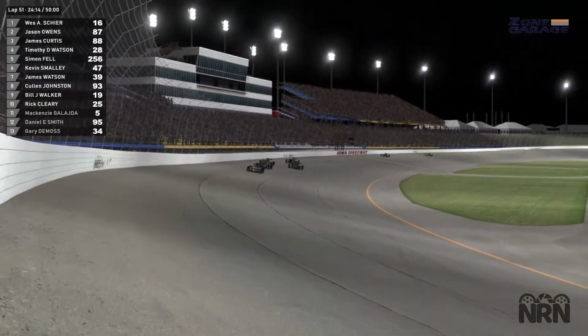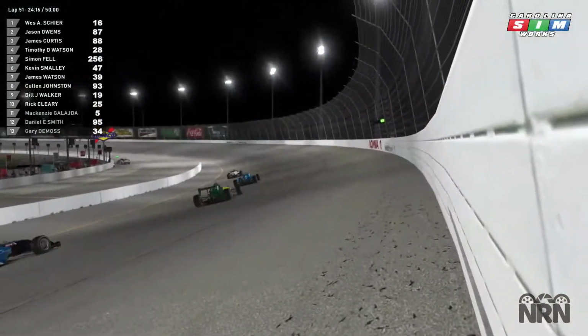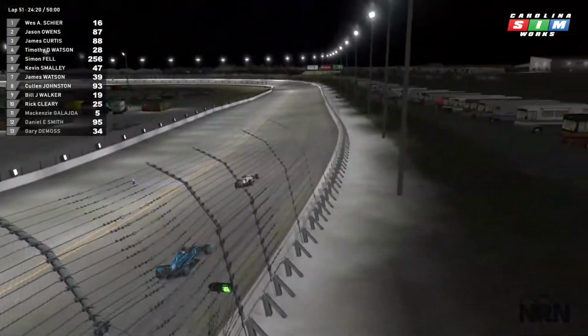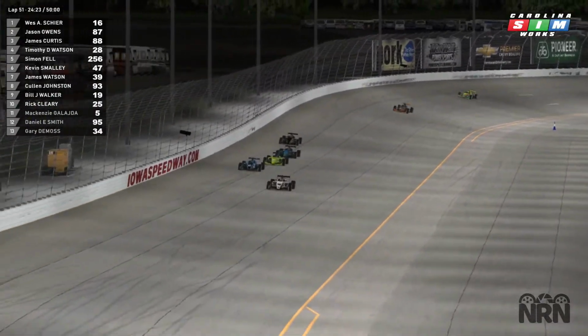And this is where the strategy play by Smalley, Watson, Johnston, Bill Walker, this can really be a benefit to these drivers because they only have to make the one more stop.